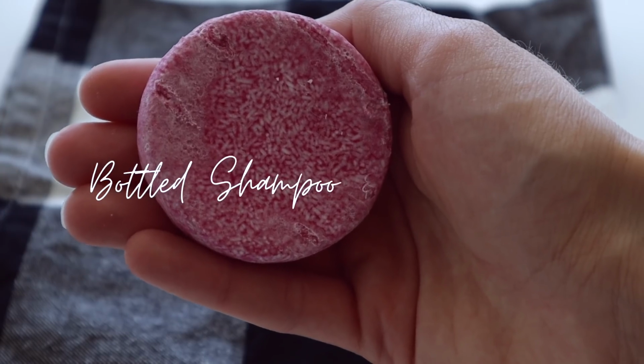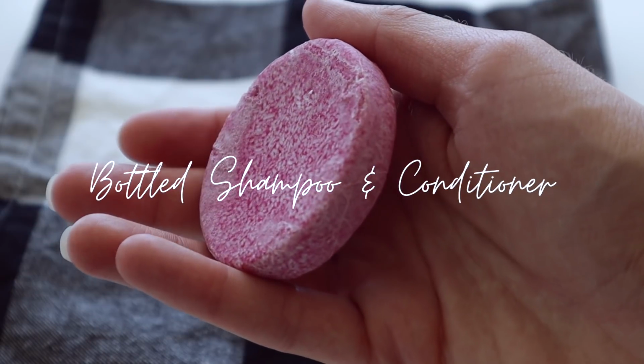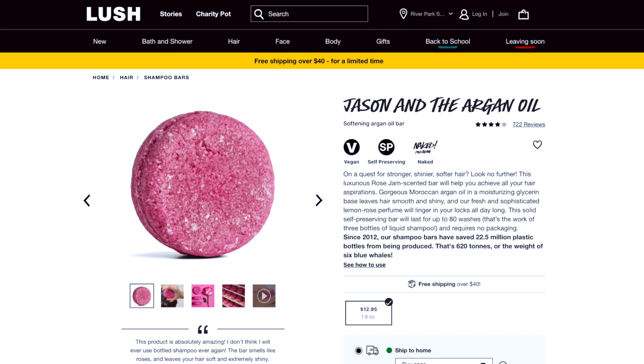Next is bottled shampoo. I do not buy bottled shampoo anymore. I love the Jason and the Argan shampoo bar from Lush. It smells amazing, it smells so beautiful, and it works well with my scalp.